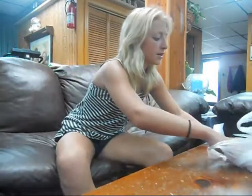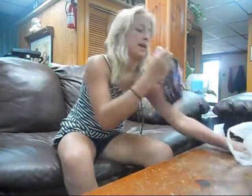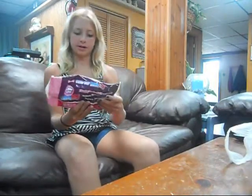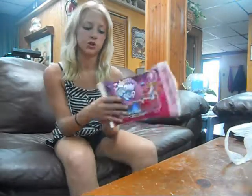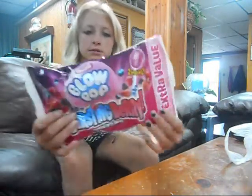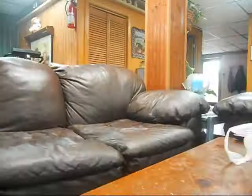So first I'm gonna start with the candy. I got these Blow Pops Bursting Berry. Two treats in one. Just on the back, Blow Pop Bursting Berry.